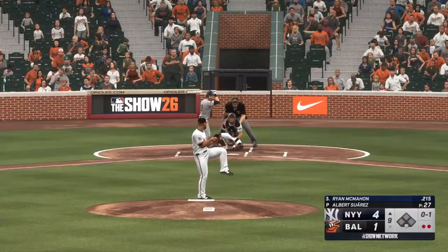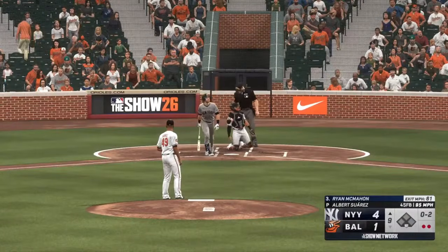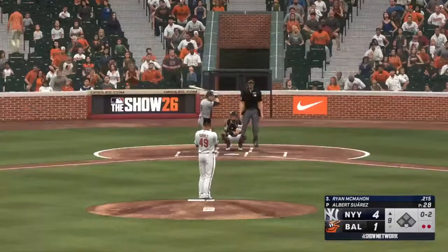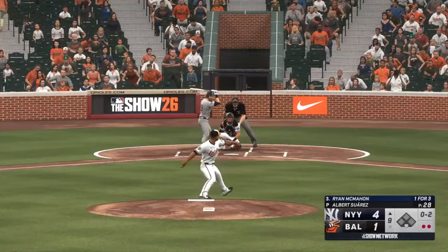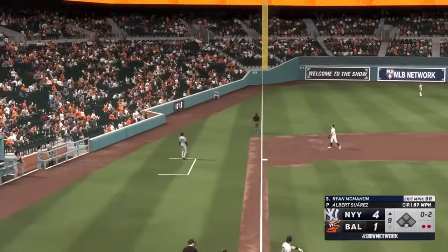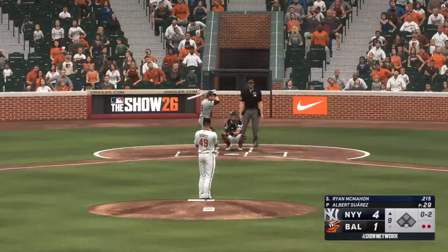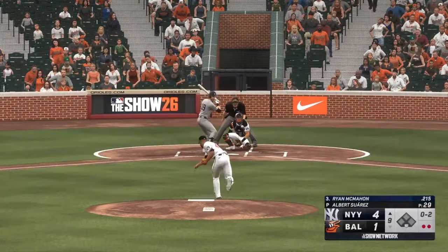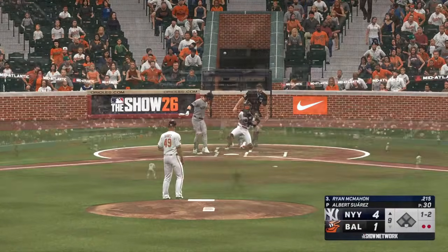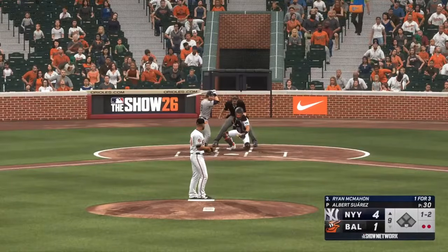Two down, nobody on. Swing and a foul out of play. The 0-2. Spoils the 2-strike pitch, and he'll see another. The 0-2. Ball. Yankees up by 3 here at the top of the ninth.